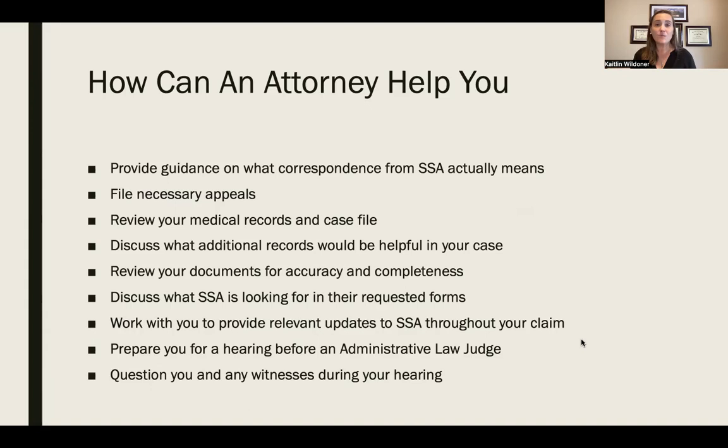So we provide guidance on what correspondence from them means. We provide guidance on what certain testimony is being elicited. We provide guidance on what to expect. We cannot ever tell you what to do other than be honest. An attorney can file necessary appeals if you get to us in time or if we're already representing you. We review your medical records and your case file to discuss not only what's already in the file, but what might also be helpful in your specific case.